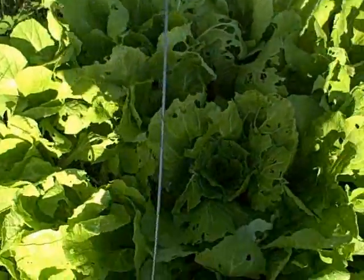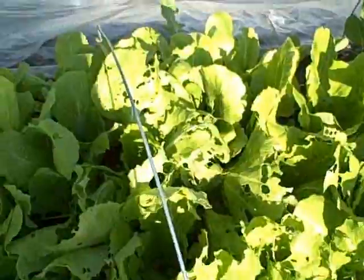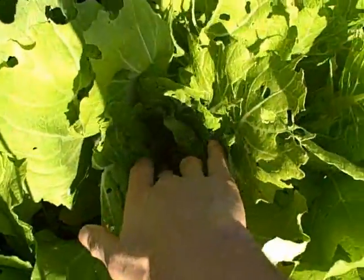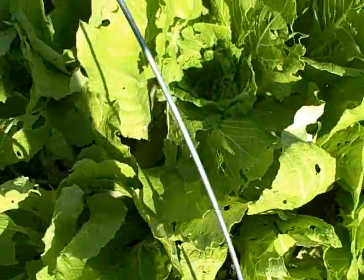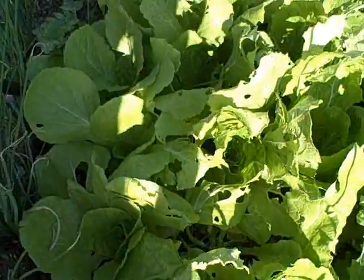Here's some more Chinese cabbage that's getting decimated by slugs, but the centers are still growing really nice and tight. And I planted them tight because they generally grow up in really tight columns.